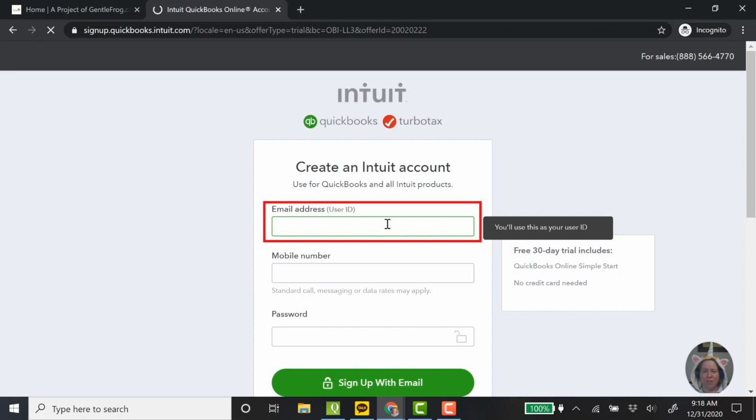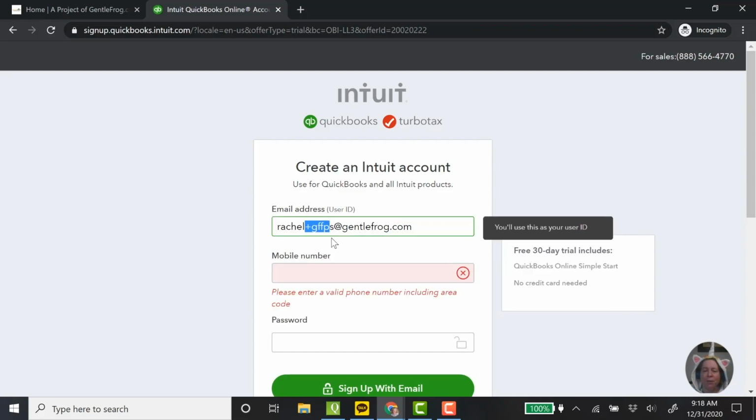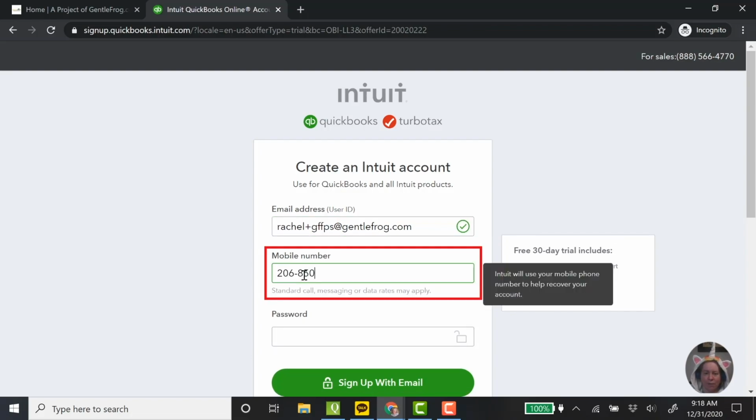So you have to create an email address. So we'll go Rachel plus Gentle Frog Fantasy Pet Shop at gentlefrog.com. My email domain is a Google domain. If you have a Google domain, if you ever need to set up a temporary email account for something, you can do a plus sign and then whatever else you need. So that's what we're doing here.